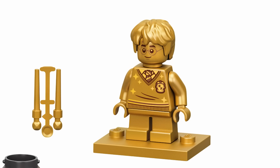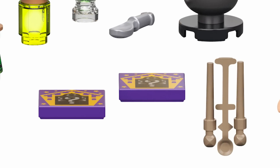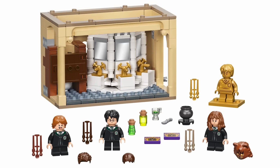So this set actually comes with a golden Harry Potter, as well as these new chocolate frog trading cards, the Wizards and Witches trading cards, which is really cool. We don't know what they look like yet, so we'll have to wait and see. I'm very excited about that. Also included are alternate hair pieces, so we do have a Crabbe and Goyle face on the other side of their heads, presumably, because we do have the hairs here, so that's pretty cool.